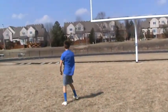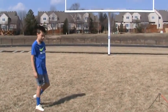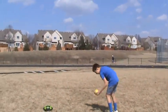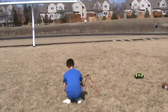Nice. Yeah. Well, there's somebody running. All right, I'm 2 for 2 now. My last small ball, and then we'll do the bigger balls.